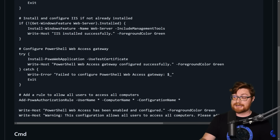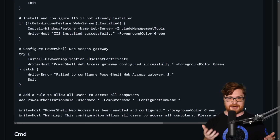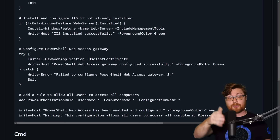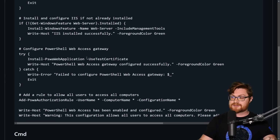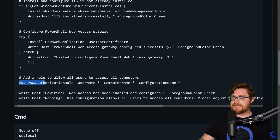With that, we'll get that installed, and then we'll configure it with installing the PSWA web application with a test certificate. Bear in mind, this does need to use HTTPS. So even a self-signed certificate or whatever you might end up spinning up, look, you got to end up doing it with a certificate. And this use test certificate argument is nice and easy and something that you could rapidly cruise through in a little sandbox environment, or even when you do this for real, if you do it for real. And then finally, we add an authorization rule for any user with any computer name as the target where they want to go through this gateway.